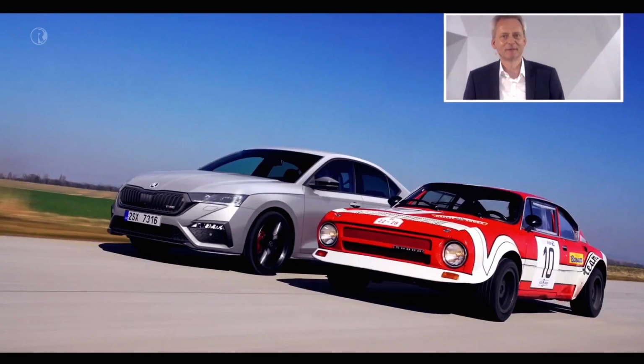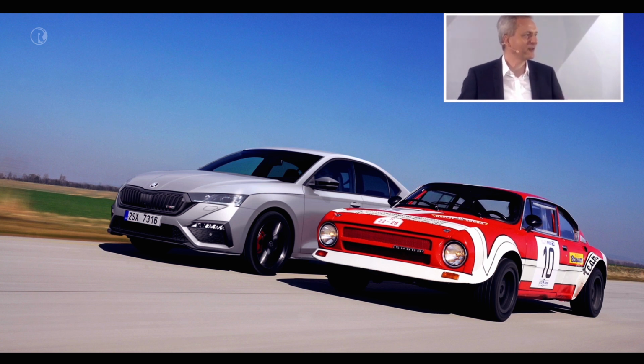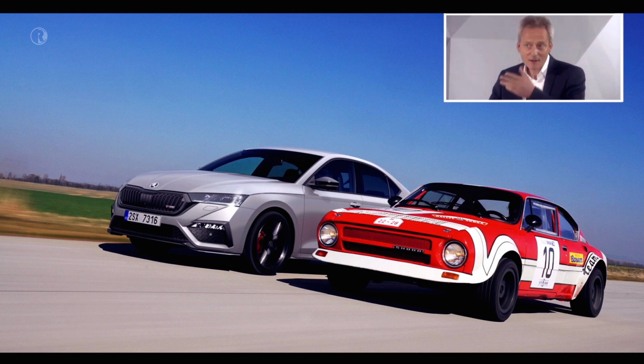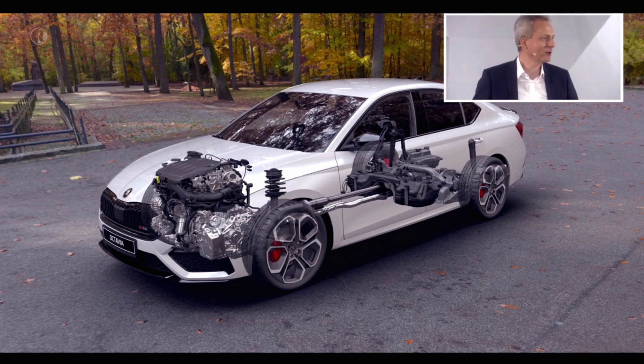The word emotion is also associated with Skoda. Every Skoda fan knows that emotional products have a long-standing tradition at Skoda. Skoda models have carried the RS logo for 46 years, 46 years. On the racing prototype that you can see behind me, I can promise you that we are continuing this tradition. The new Octavia RS model once again offers even more driving pleasure and even more emotions.